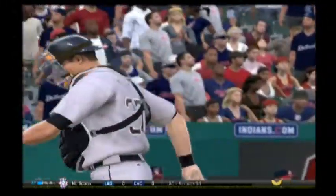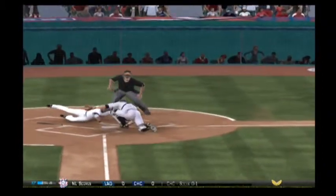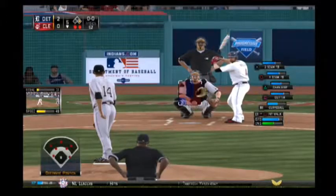Well, he's trying to do what he can to get his guys a step closer to tying this thing, but that time he was a little too optimistic. They tag him out easily at home plate.